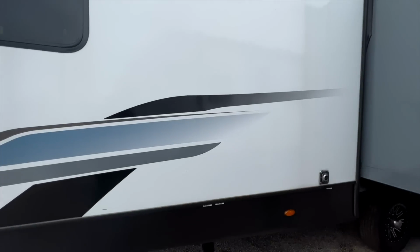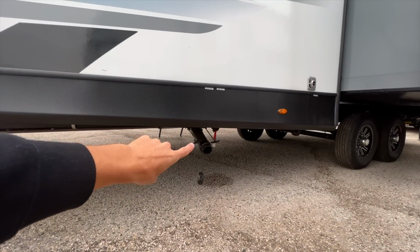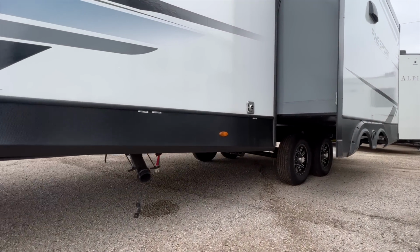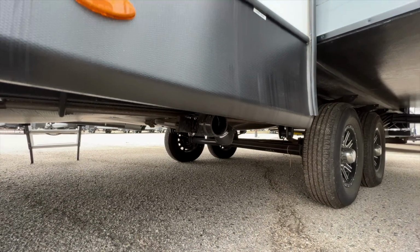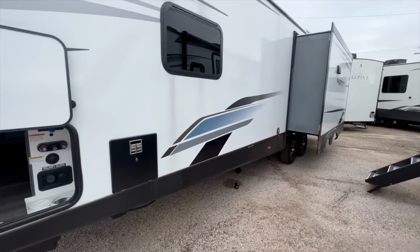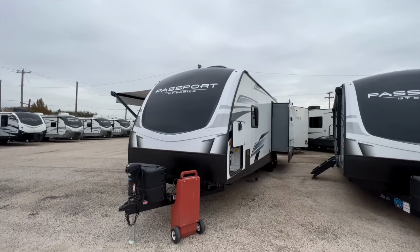And last thing, you have black and gray tank for your bathroom here, will all dump there, and then you do have a gray tank dump valve down underneath this area right here. So that'll be just for your kitchen sink in that area. So that's just going to be soapy water that will be coming out of there, and then your black and gray tanks for your bathroom will come out of that spot. And that is pretty much everything on this Passport 2870 RL.